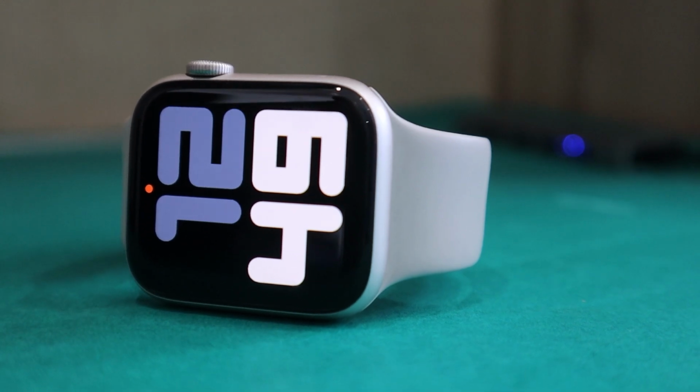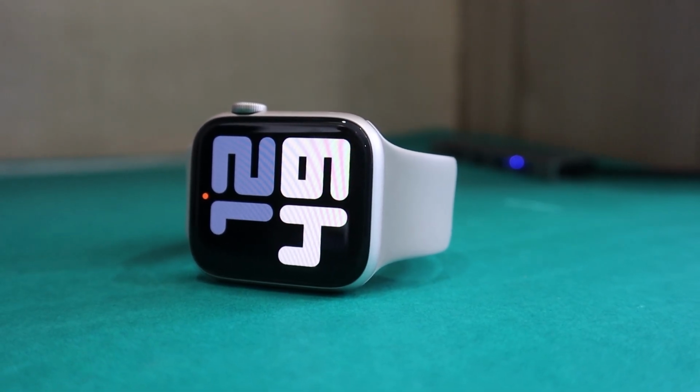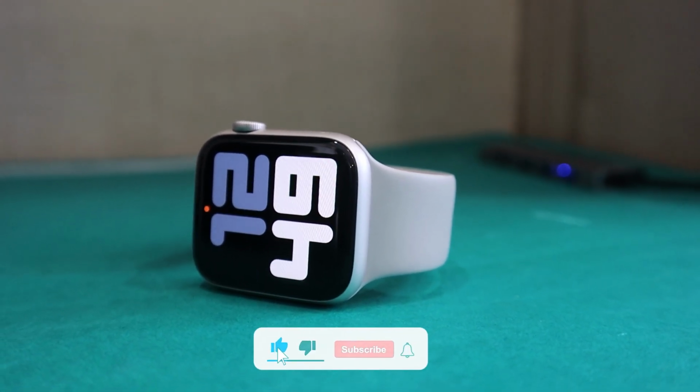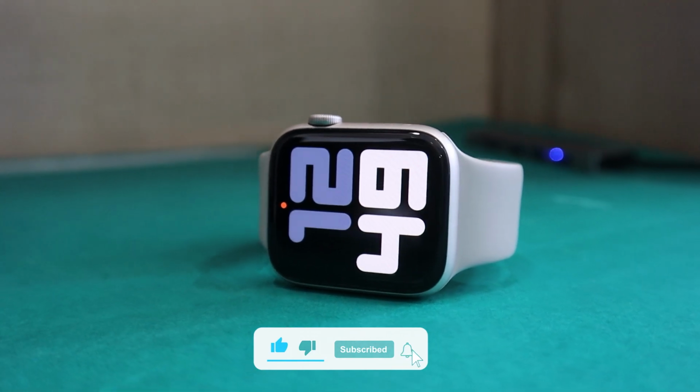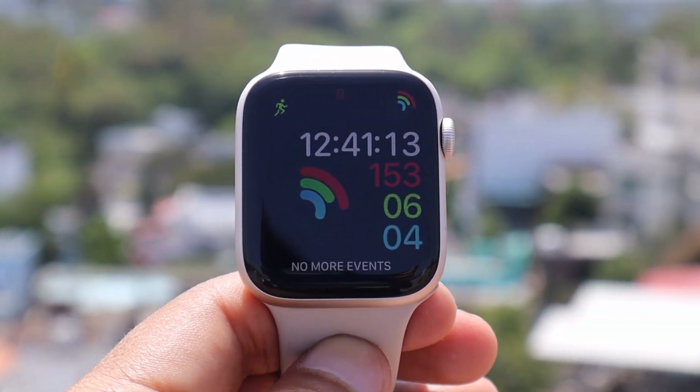This is so useful if you don't want to see the Apple Watch screen but still need to be informed of the current time. In this video, I will guide you through the process of setting up your Apple Watch to announce the time loudly. So without wasting any time, let's get started.